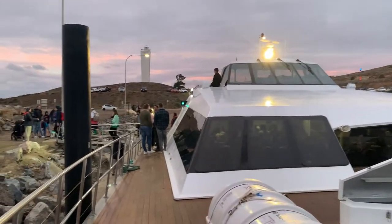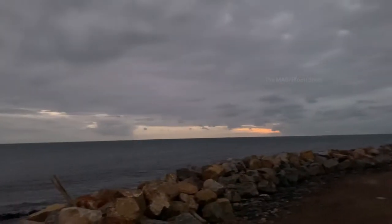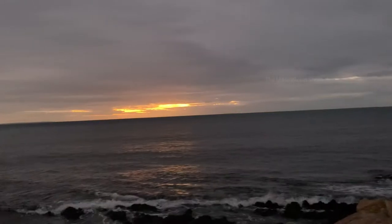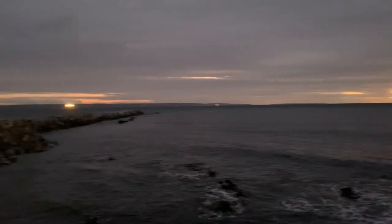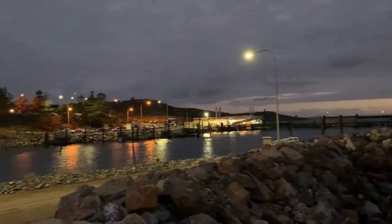Alright, everyone is getting out of this ferry and it's time to step out. This place is getting darker now and you can see a few shades of sunset. That was a good trip on the ferry and such a wonderful pleasant evening in this place, guys.